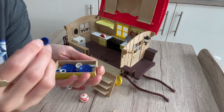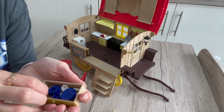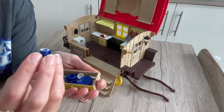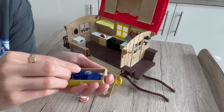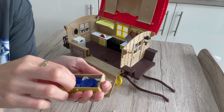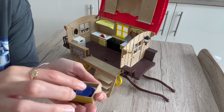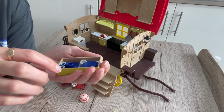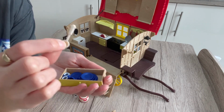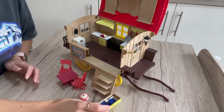You've got 2 little teacups, 2 bigger cups here. So when you need your first coffee of the morning, you would choose a bigger cup, I'm sure. And then we've got, I think, 4 of each size plate. Oh no, 4 smaller plates and 2 larger plates. There's plenty in there. And there's also this ladle, which I'm not sure if that came with this set, but it is in here. So it came with something.